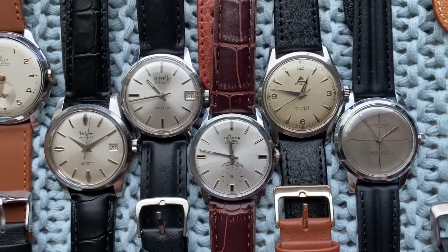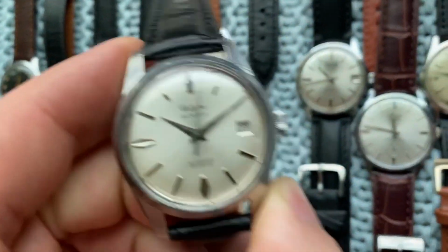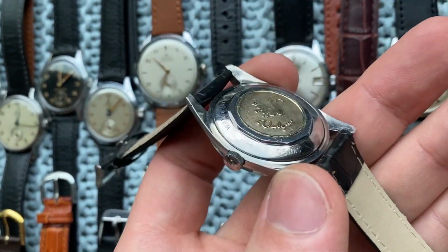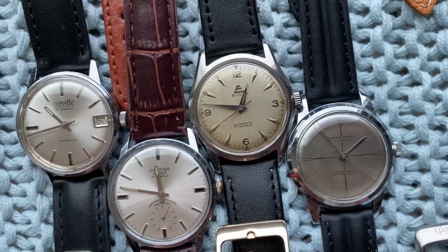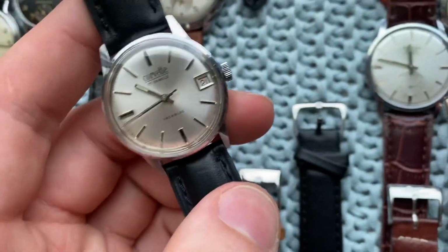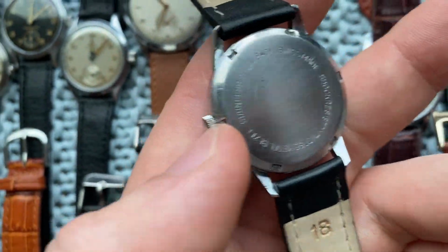Then, yeah, a bunch of others. This one, especially very nice, the Valjoux, or however you pronounce it. It has a sweet squirrel on the back, so yeah, quite something. Then a few others, well, Alice watch, Commando, Oriosa, and then this one, the Corvette. This one, luckily, isn't a fast Corvette. It's just the right speed.